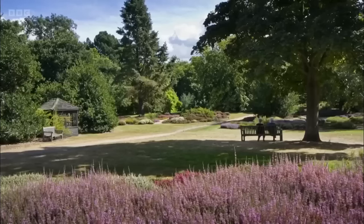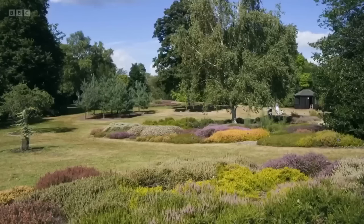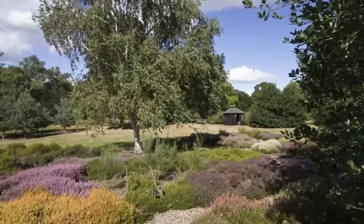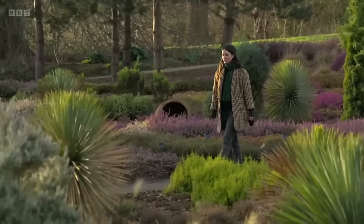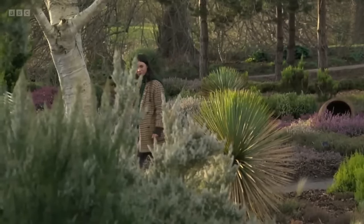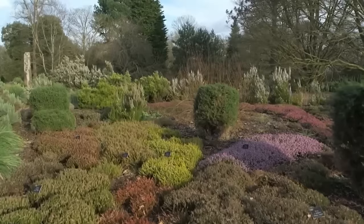There's been a collection of heather here since the early 20th century. And until recently, it was set out in a 1970s island bed pattern. But in 2018, the planting was given a very modern makeover. The 12 small beds were replaced with just two large heather beds, with 25,000 heathers in drifts and ribbons to vary the colour palette.